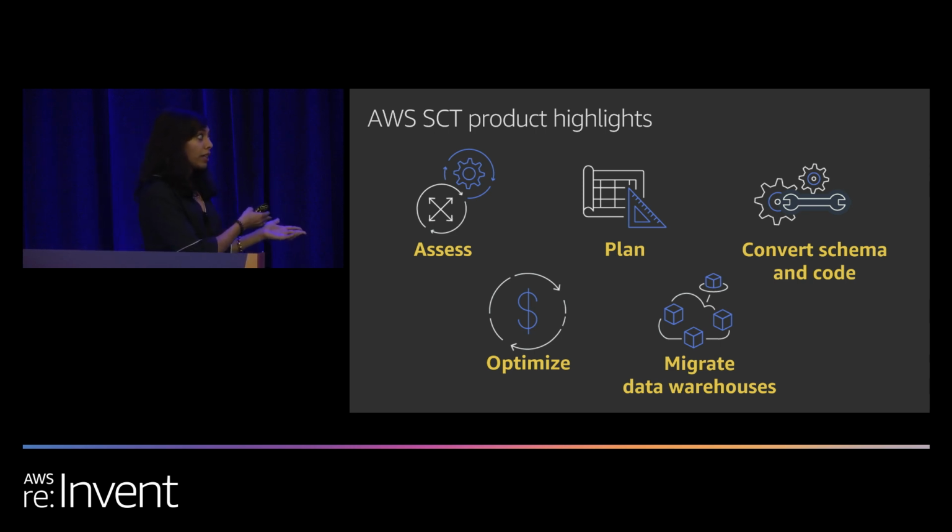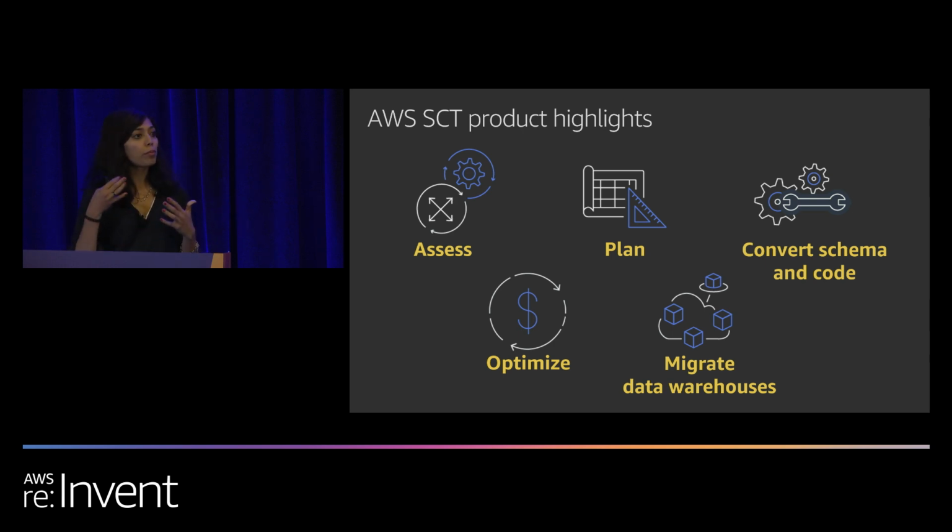So looking at that assessment, you could plan your migration. You can figure out what kind of skill sets you want, how many hours or how many people you need to do the actual conversion. And it also helps you convert both the database schema, including all the database objects, as well as the database code or SQL statements embedded in your application code. It also helps you optimize, because you're going from on-prem, which has probably a lot of licensing costs, you could save some money by moving to AWS Cloud. And migrating to data warehouses, that's another aspect of schema conversion tool. Using extractors in conjunction with SCT can help you quickly and in parallel migrate all of your data from your on-prem databases to Amazon Redshift.